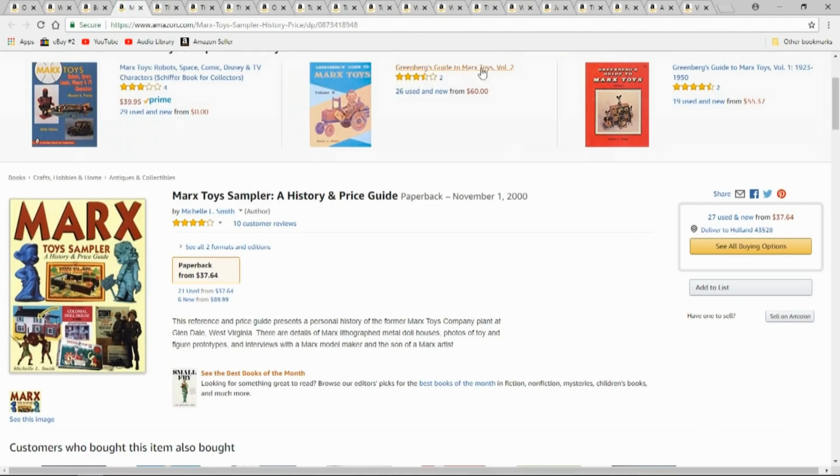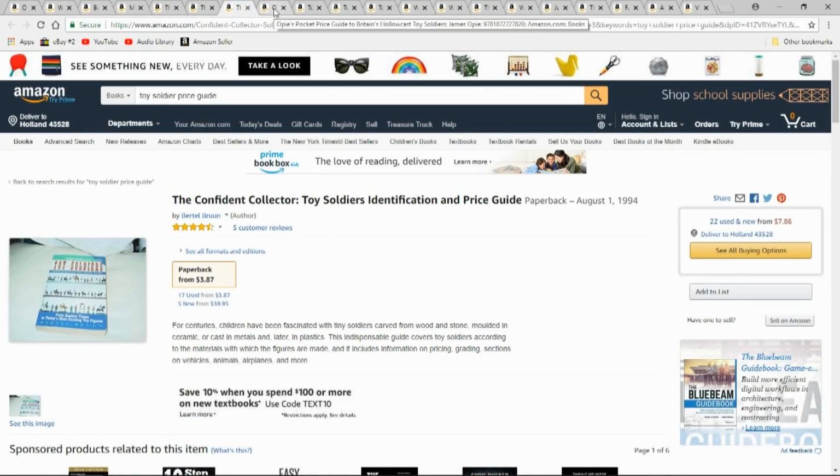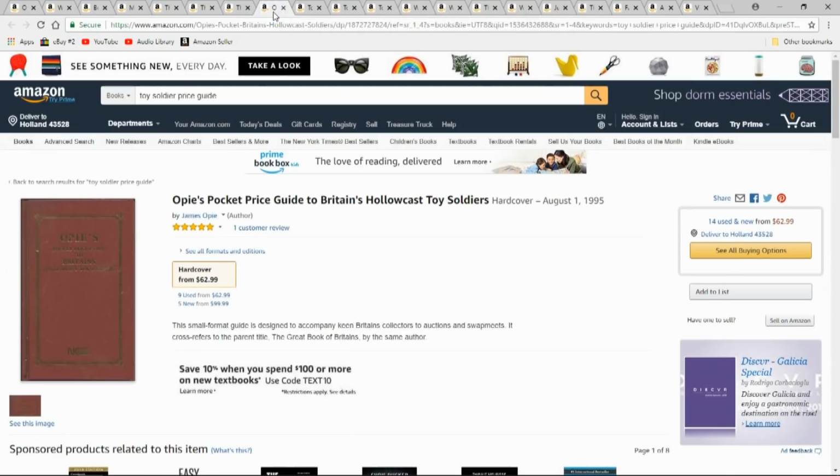Now, Marx has Greenberg's as another guide, and I don't have most of the Marx because I know basically overall what to look for. Most everything that says Marx is marked, and then I would just go by eBay or online Google searches to figure out the prices of them. That's all I do for these, but I do know what to look for. So if you don't, take some of these out from the library. Most of these you can find somewhere. You may have to go down to the library, and then you can just Xerox or take some photos of the pages you're interested in. But anyway, let me go back to where we were. Again, this one here is Bertel Brunn. Let's see here now.